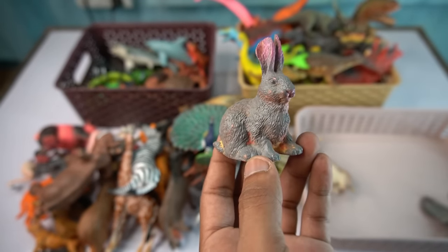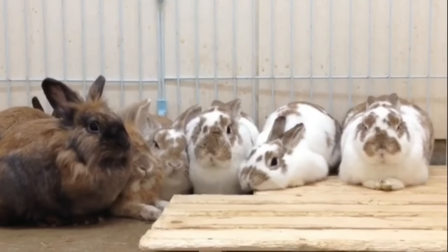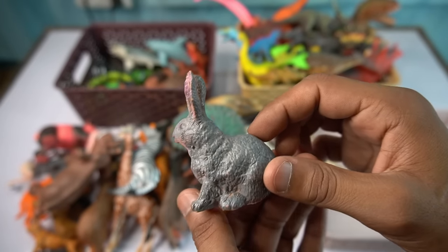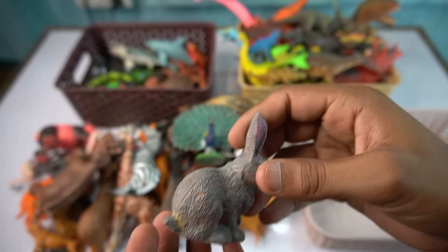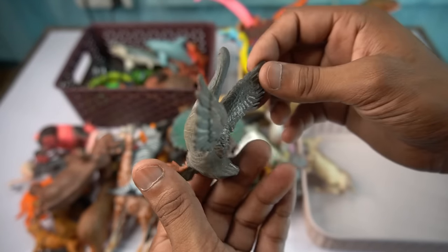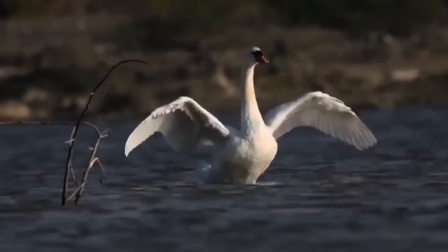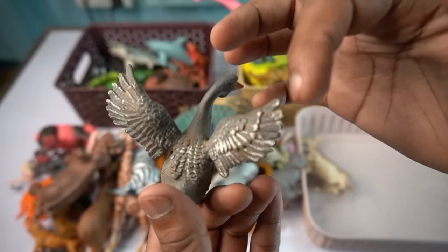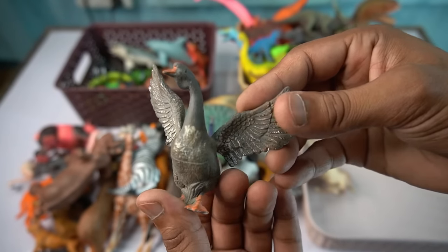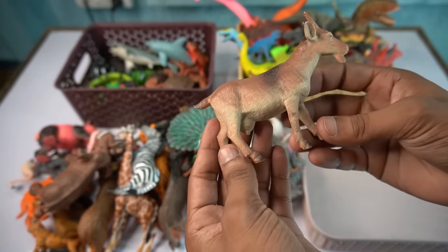Beautiful look, guys, rabbit design is so amazing, guys, rabbit look is beautiful. So side this. And guys, next figure, guys, duck. Beautiful look, guys, duck design is so amazing. And the back look is realistic amazing figure, guys, duck. So side this, guys, duck. And guys, next figure, guys, cat.